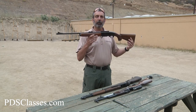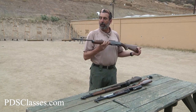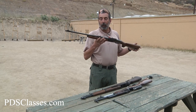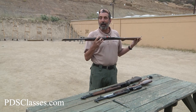This is a very handy little deer rifle and they're used a lot for that, but notice that it's about the same size as the other two. So it's real handy and real short, and it's chambered for a powerful cartridge. This one is in .308. I've seen them in 30-06, and I've seen rifles made by other manufacturers very similar to this, used for deer hunting, and they hold 5 rounds.